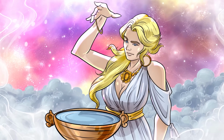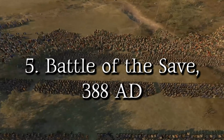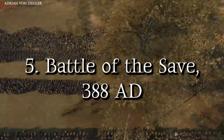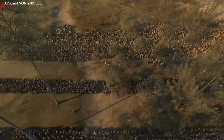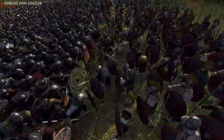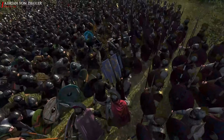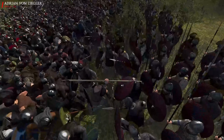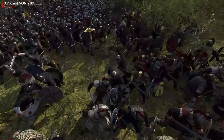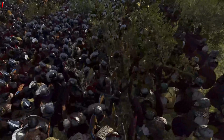So then let's start. 5. Battle of the Savin, 388. It is truly fascinating that some of the most disastrous battles of the late Roman Empire were not fought between Rome and the Germanic invaders, but between the Romans themselves. Indeed, one could argue that the constant civil wars that Rome fought with ever greater frequency in the 4th and 5th centuries were what ultimately caused the empire's demise.